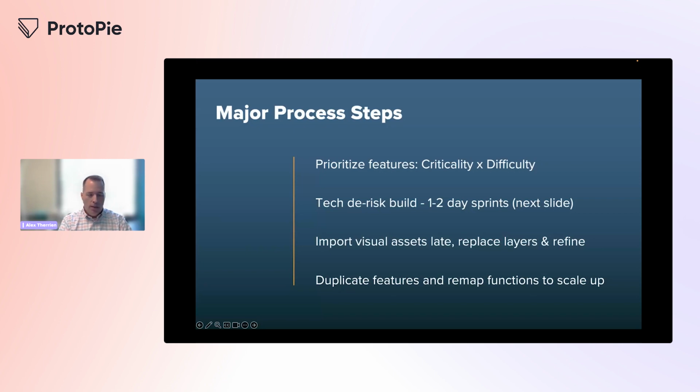Then we do a tech de-risk build. It's a 1 to 2 day, honestly, we try for 1 day or less, iterative process where we're doing multiple builds free of visual design, where we are just trying to get the functionality up and working. If we can get that done, then we start importing visual assets and replacing layers and refining it. And lastly, once you have all of that working together, you start using copy and paste and remapping of functions to scale up your prototype.